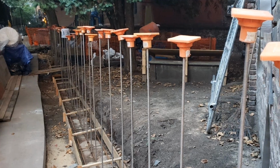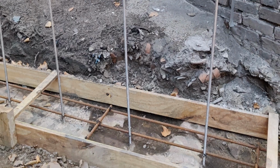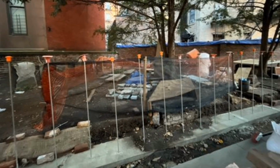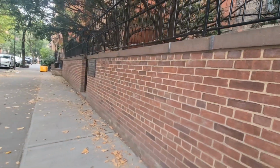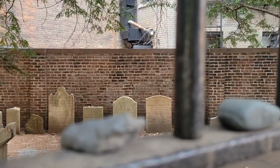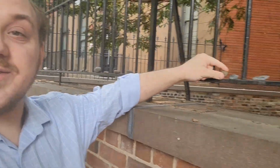I was actually here a few years ago in 2022 when they were still doing repairs, and here are some of the photos I took. Here are other photos online of the restoration. And today the effort is completed and the cemetery looks like this. And what's so cool is you can see along the gate outside the cemetery, people have left little stones, and I think it's so special I want to leave a stone of my own.